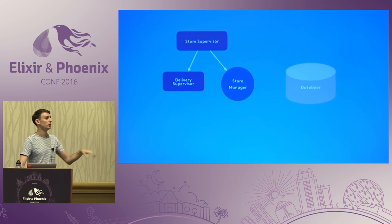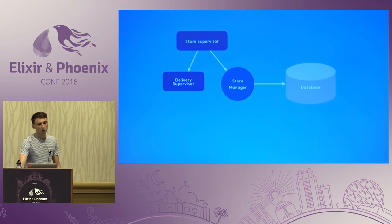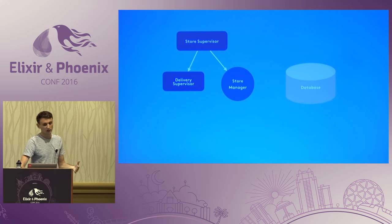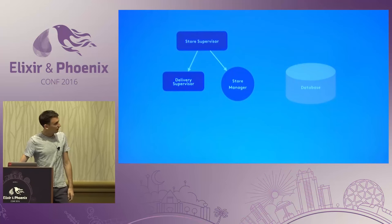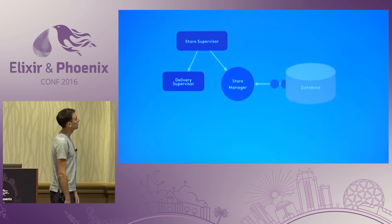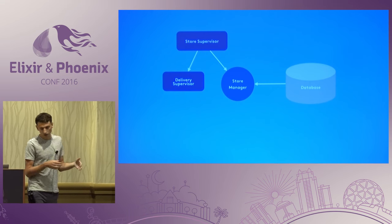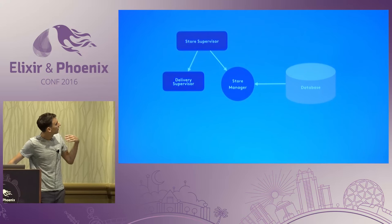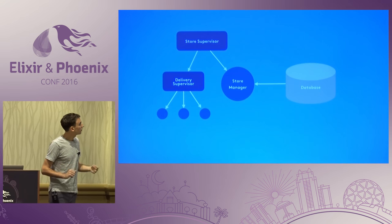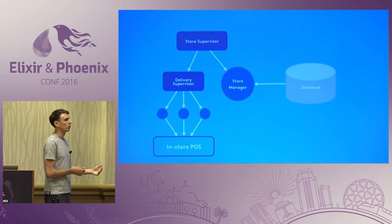We have a store manager, which is just a gen server that sends itself a message like you just saw. And what we do there is then we request some data from the database. We get these orders back. And then we are taking those orders and we are creating effectively a worker per order that we're sending out. So you can see here, this is us creating all these different workers, and then each one sends to the store independently.